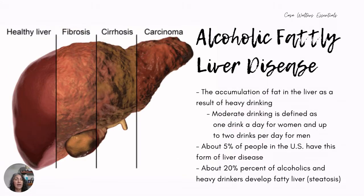So the other type of fatty liver disease is alcoholic fatty liver disease. Now this one is related to heavy alcohol use. Your liver does break down most of the alcohol you drink so that your body can remove those substances and toxins out of your system. But the process of breaking it down can result in some harmful substances that accumulate in the body, and these are the ones that end up damaging your liver cells.